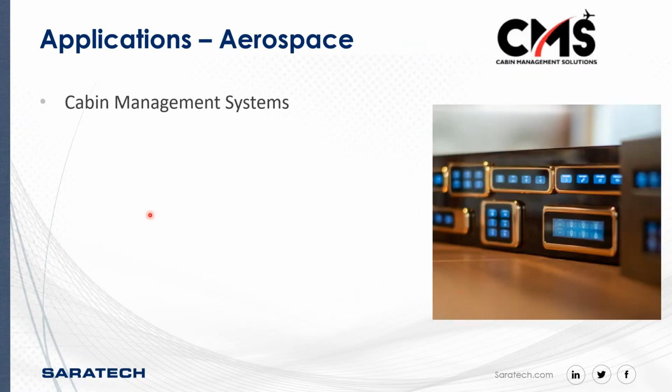Next example comes from Cabin Management Solutions. So they design and manufacture cabin in-flight entertainment systems for business and private aircraft. They do a lot of retrofits as well. And what they did was they replaced traditionally manufactured parts with Markforged 3D printed parts for some of their low volume, high value luxury cabin parts, like the in-flight entertainment retrofits.